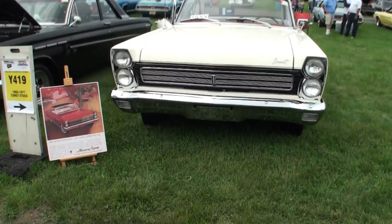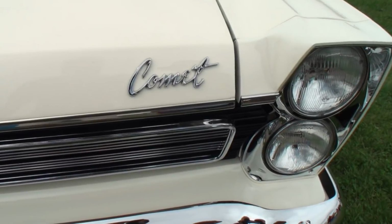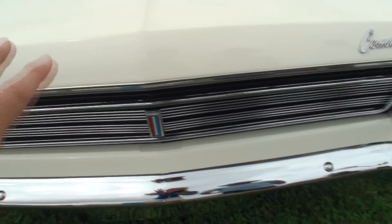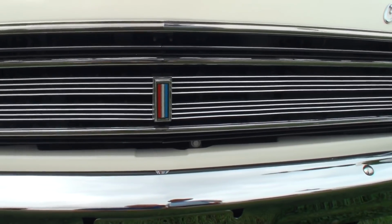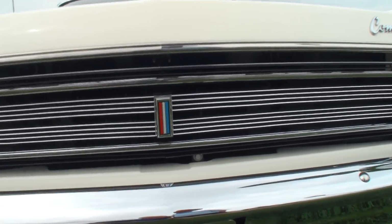What was the first year for the Cyclone? 64. 64 and a half, they call it. Difference in the dash or the grill? Grill, yeah. They called the 64s baby Lincolns. They had the same grill as a Lincoln did. They actually almost shortened the Lincoln. I remember that. Can we open the hood now?